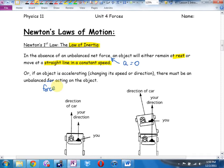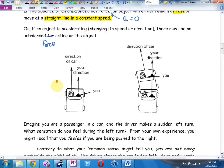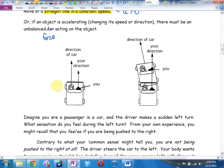You've all been in a car, and the driver makes a sudden left turn. If you're in the passenger seat and someone is making a quick left turn, what do you feel? Well, from your own experience, you feel like you're being pushed against the door. That's not what's happening. You want to continue going in a straight line. The car is actually turning underneath you, and you run into the door with your right shoulder, and the door has to push you that way in order to get you to turn.